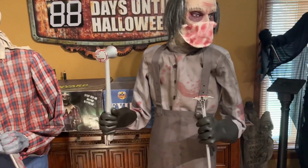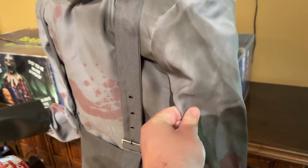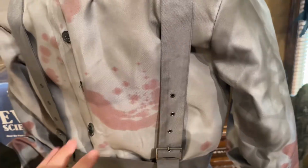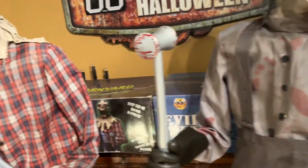The quality of the clothing, I'd say, is pretty good. It's a relatively thick material. All of this stuff feels pretty real. It feels like you could actually wear whatever clothing these guys have. Both of them have inner foam inserts to make the chest and the back area more filled out.